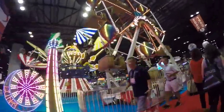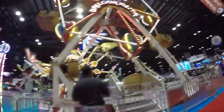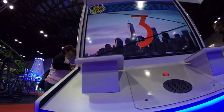Okay, and in just a bit here, I'll turn up the sound for this next attraction. This was an interactive photo booth, and it had a New York theme to it. So let me turn up the sound so you can hear some of this.